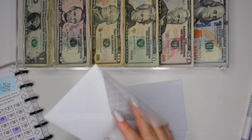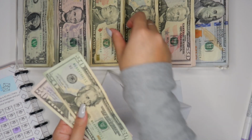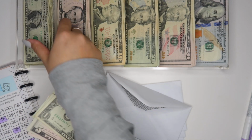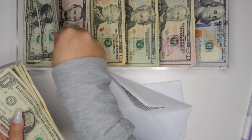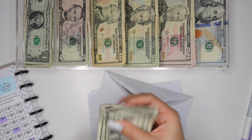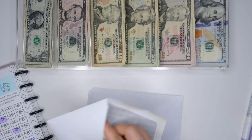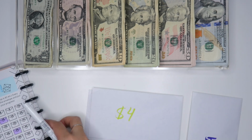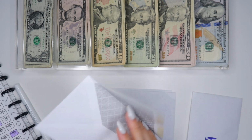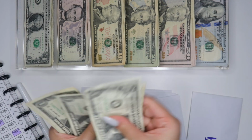So 89, so we're going to take a 50, 60, 70, 80, 85, 86, 87, 88, 89. All right, let's just double check that. Perfect. So 89 is done. Let's quickly try to highlight as we go. No, I'll just highlight at the end, okay? $4 in this one. So we'll take 1, 2, 3, 4.